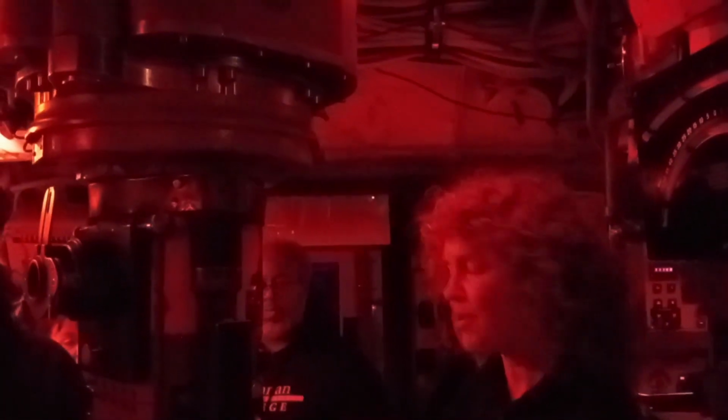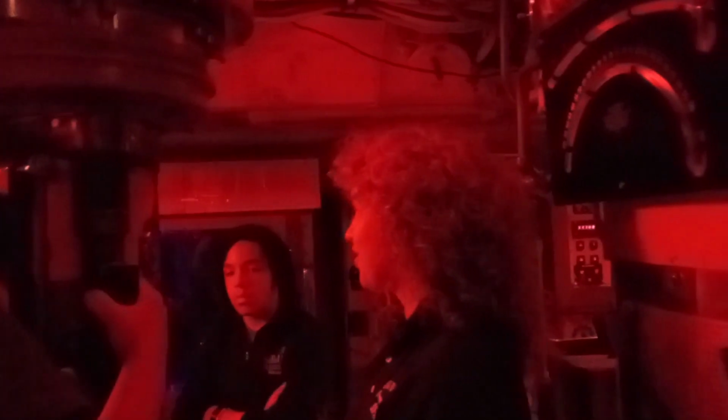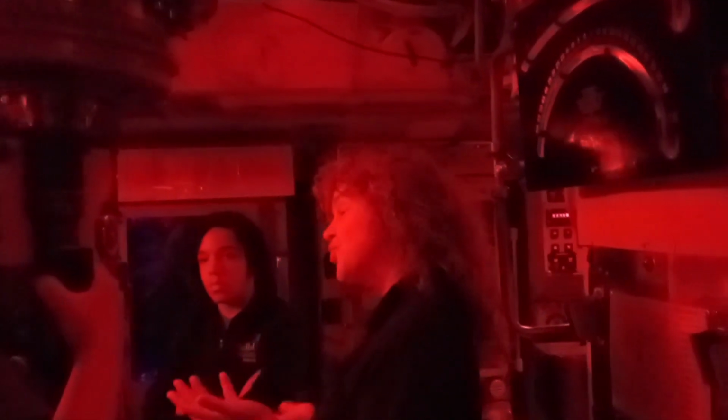Ooh. Okay, you see this red light? This is up periscope lighting. This is the light setting when the periscopes are up, because this red light does not have the wavelength strength to escape like white light. It's much more discreet. It's also very good to preserve the night vision for anybody in this space, because they got to be able to see what they're seeing. And lastly, it's more dramatic. That's what you see in the submarine movies. This is the light setting.